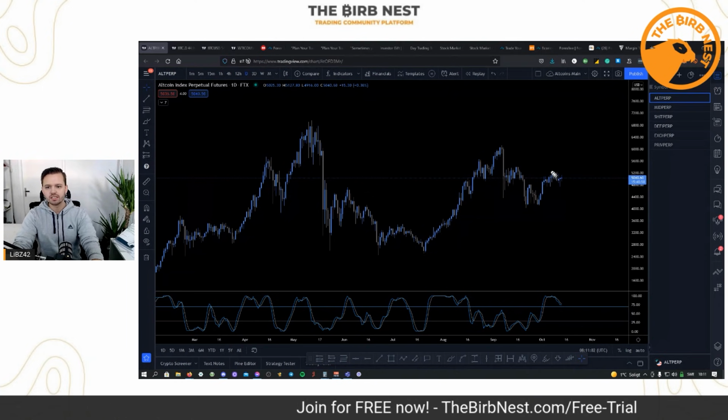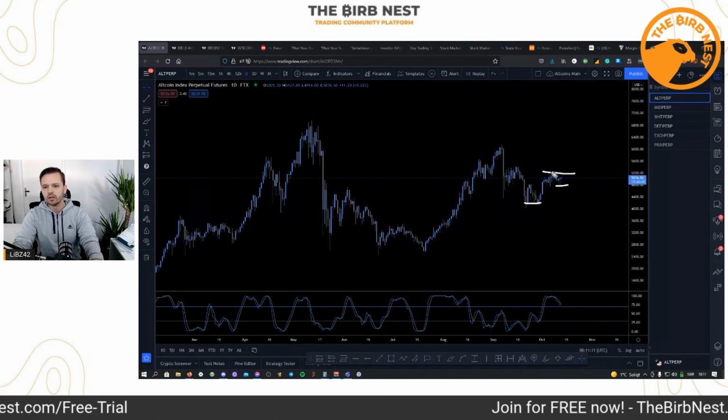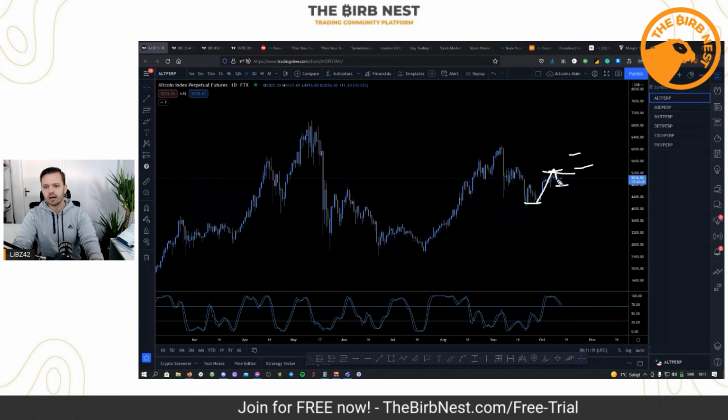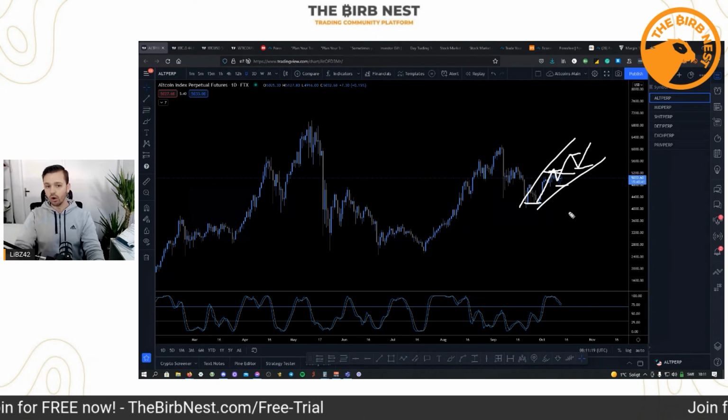Now, the best case scenario is we get a break and retest of this level, which then means we have a double bottom, a higher high, a higher low, a higher high, and potentially a higher high and a higher low again. That uptrend would look like this. That would be the perfect opportunity to go long on altcoins.